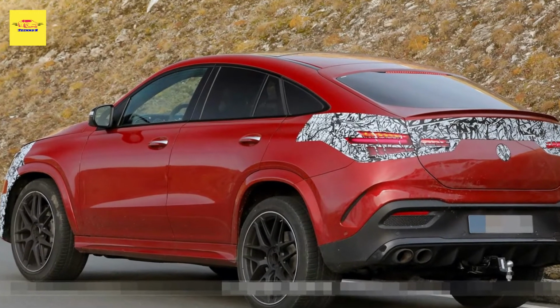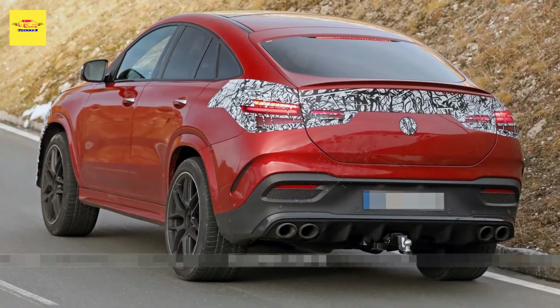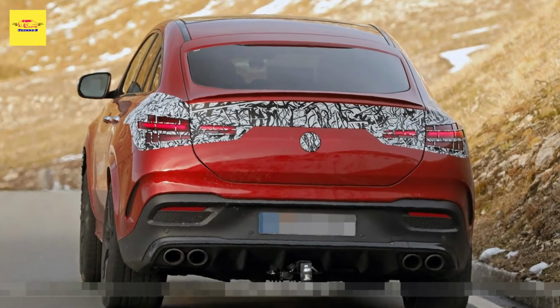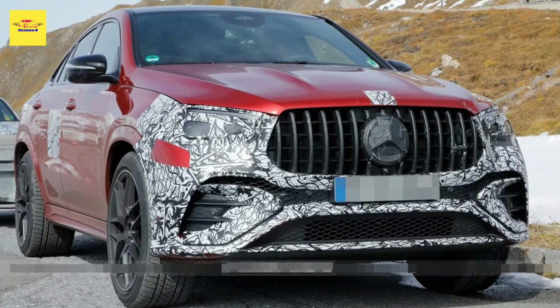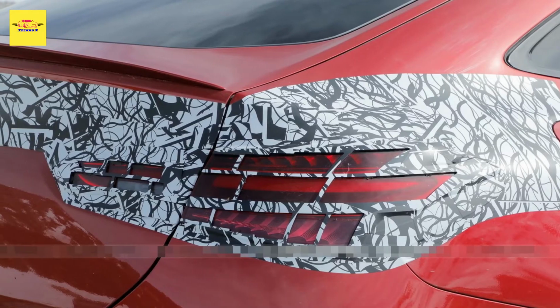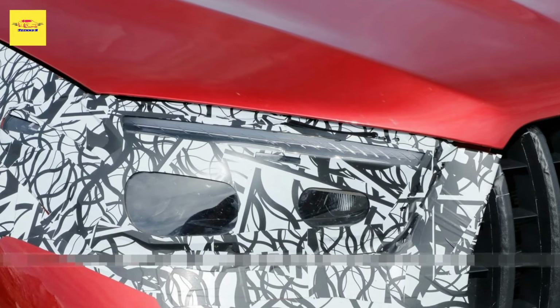It comes paired with an EQ boost system, which features an electric motor that can deliver an additional 21 horsepower, 16 kilowatts/21 PS, and 184 lb-ft, 249 Nm, of torque for short periods of time. This setup enables the crossovers to run from 0 to 60 miles per hour, 0 to 96 kilometers per hour, in 5.2 seconds, before hitting an electronically limited top speed of 155 miles per hour, 250 kilometers per hour.